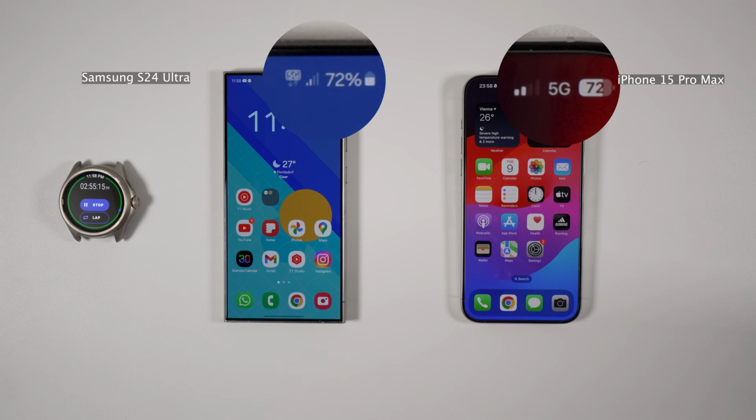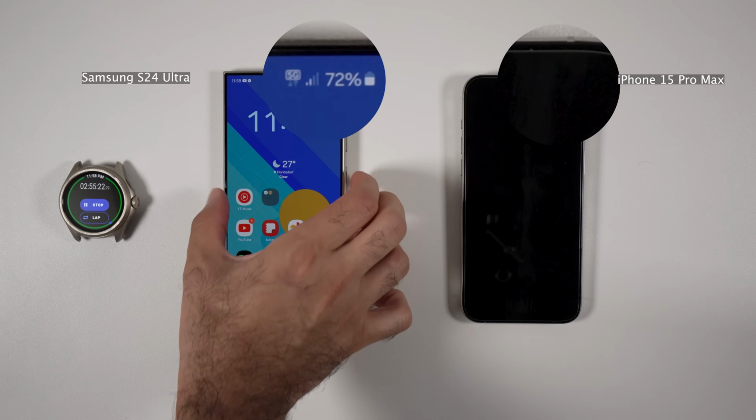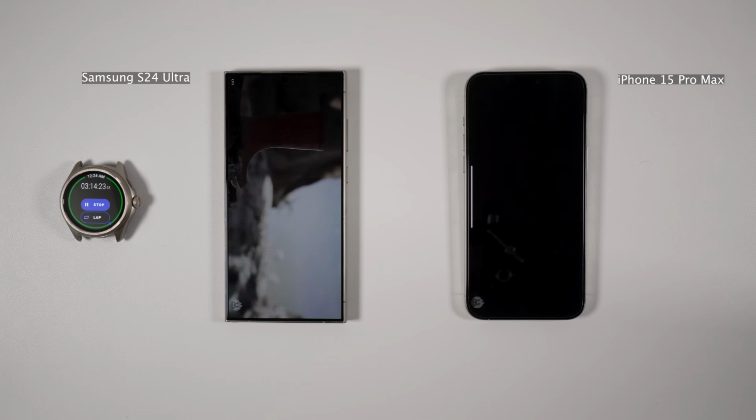Getting hot is never a good thing for a phone because it can degrade battery life. Now, both phones are around 72% battery left, and I'm going to move to the next part of the test, which is running the Antutu test. Both of them are quite hot, so the score that they are going to get will be low, and I'm only doing this to put the phones in different situations.